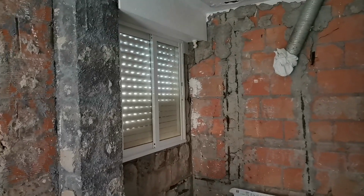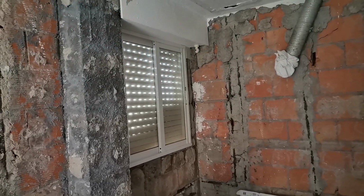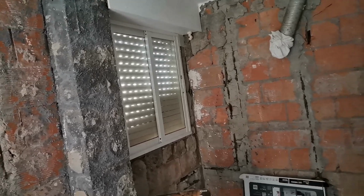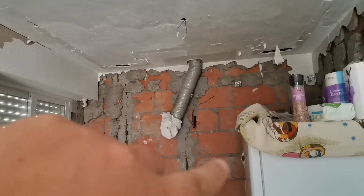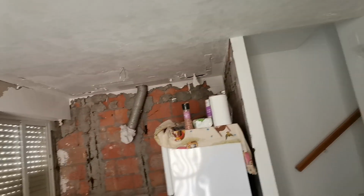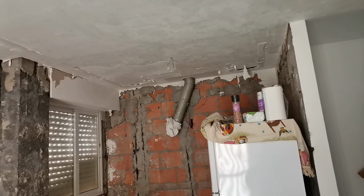So it actually makes more sense to have some storage there rather than the window because it's not actually facing onto anything. Going to get that extract out. I'm going to leave that lovely job to Igor because that's going to come out, along and up there and then up through the ceiling. Pain in the backside job.